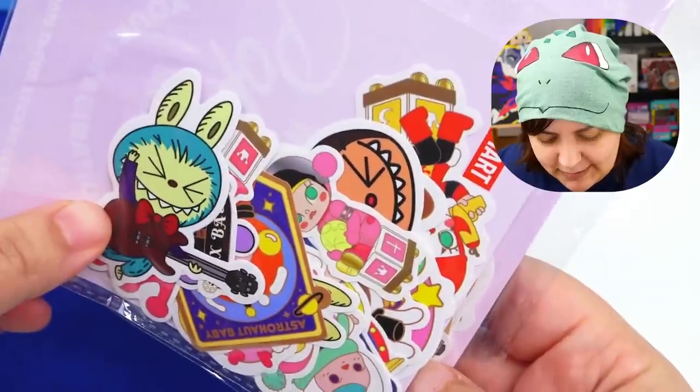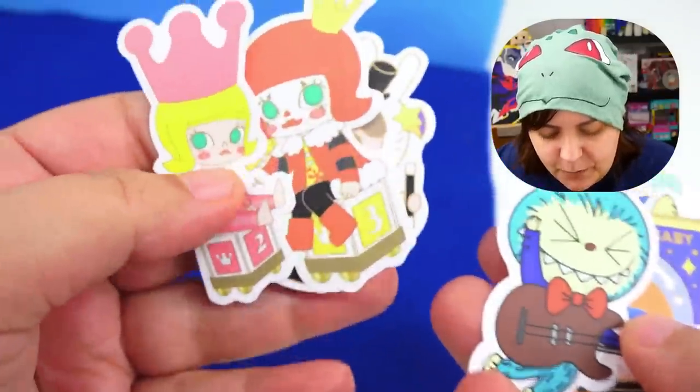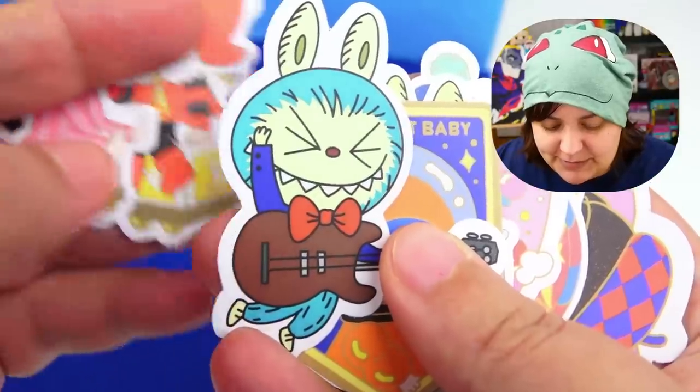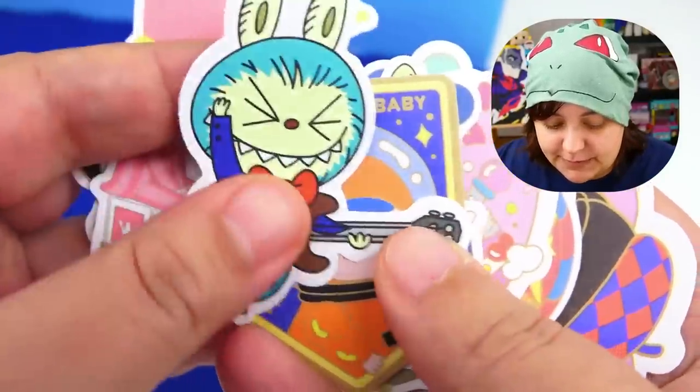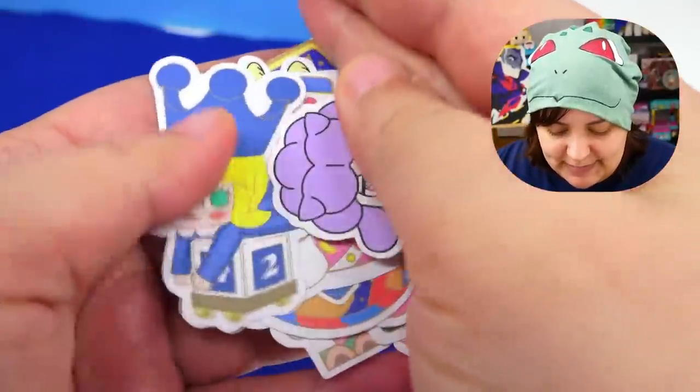So we get two packs of stickers. I'm wondering if they're the same. Oh, these feel very velvety. Ooh. So they have more of their human type characters. When they asked me which ones I wanted, I said I prefer animal type characters. So like these ones here from the Secret Forests. Oh my god, I love him. These stickers are super pastel-y, absolutely adorable.